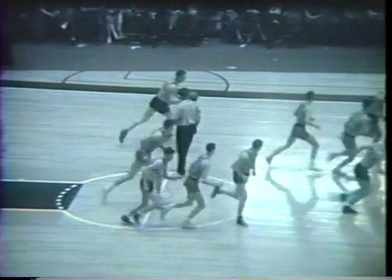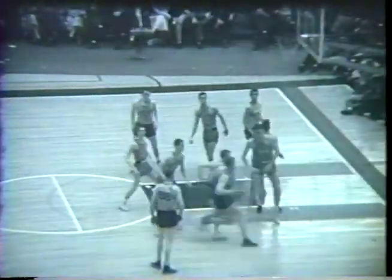Here's a tip by Weyland over to Kelly Coleman. Coleman dribbles the ball, drives to the bucket, shoots one. This one is no good. Off the board. And put up and in by Fultz on the rebound.